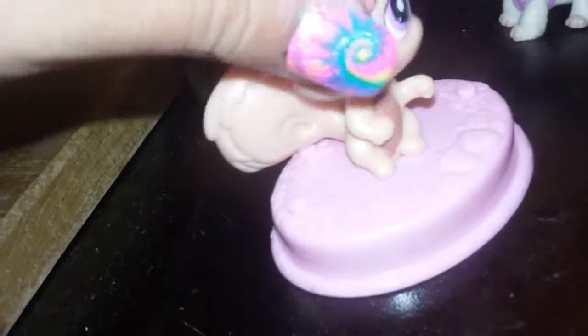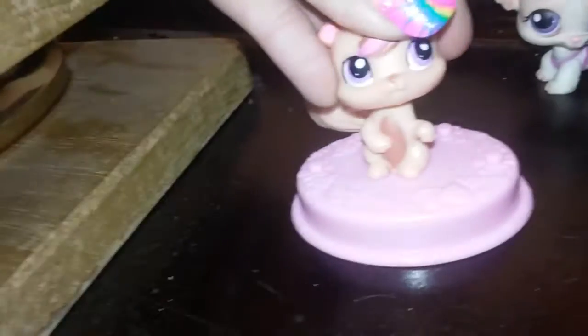I will use it for this stand, like a limited stand. One day I want to. So the next one is this weird looking kitty. I loved it, actually. I thought it was pretty cute. I'm going to keep it.